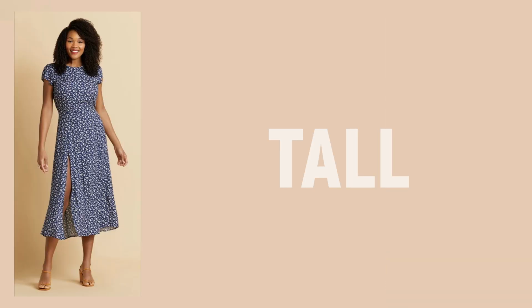There are a few subtypes or subcategories that can apply to you while these other body types do apply. And those subtypes are petite, tall, and plus. These subtypes often affect how off-the-rack clothing can fit you, so you may need to shop in a specialty section of a store or take your garments to a tailor in order to get the right fit.